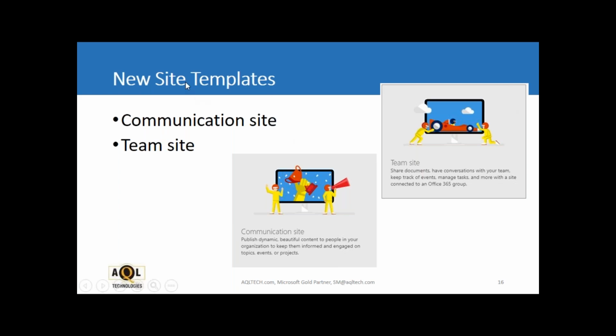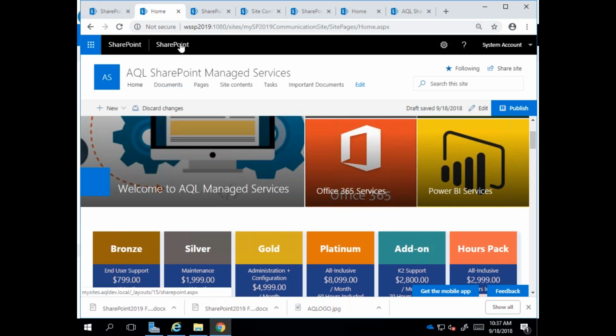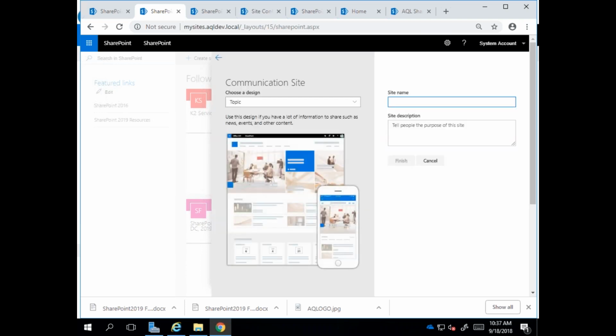So let's go ahead and take a quick look at the new site templates. And the new site templates can be created primarily from the SharePoint homepage. So if I go ahead and click on SharePoint homepage over here, the first thing that I see up in the top is create site. So in SharePoint Online, this is the only way that you can create these modern sites: the team site and the communication site. Okay, the communication site comes with a couple different flavors.